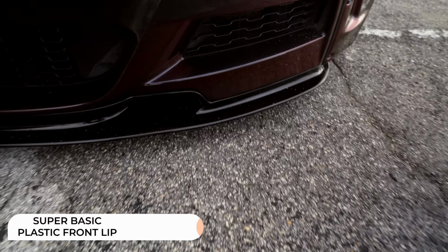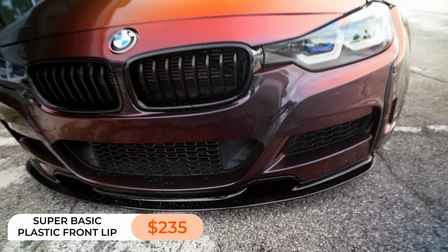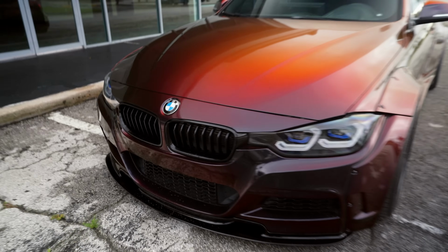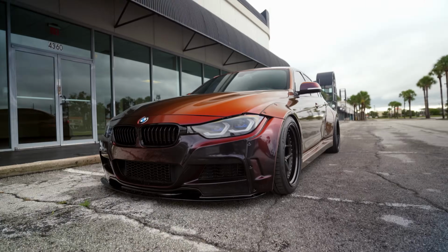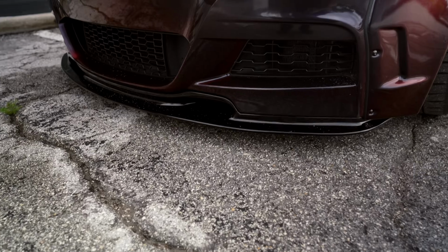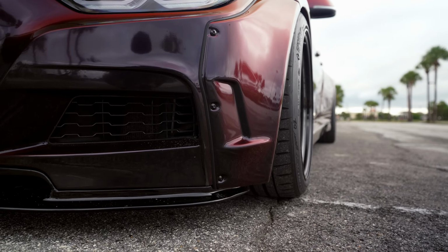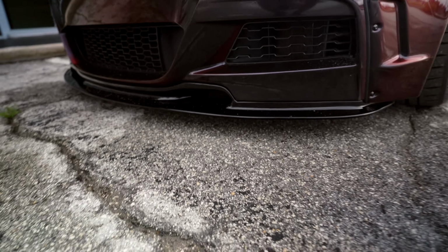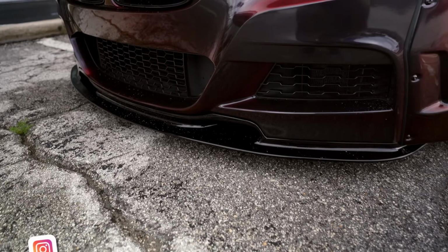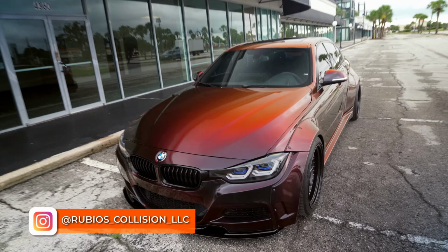As far as the front lip, super basic plastic painted in gloss black. One, it looks great because it matches the blacked out headlight housings and the kidney grills, and it's also cheaper than a carbon one. Not that I couldn't afford to put a carbon fiber front lip on this car. The problem is, this is my 4th lip. Look how low it sits to the ground, and I'm static, I'm not on air. So this is my 4th one. I've destroyed 3 of them already, and I've spent 4 times to get the lip painted. Shout out to Rubio's Collision. Those were the guys that painted the lip here in the Orlando, Central Florida area.